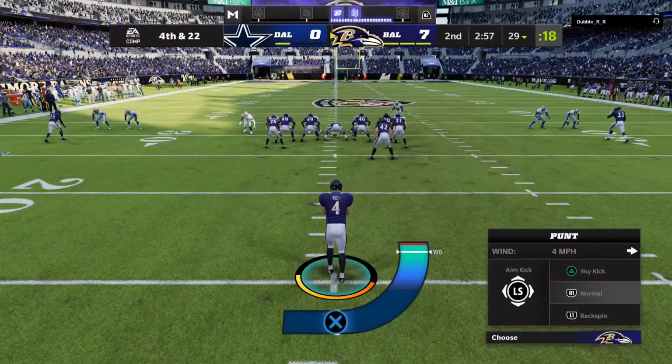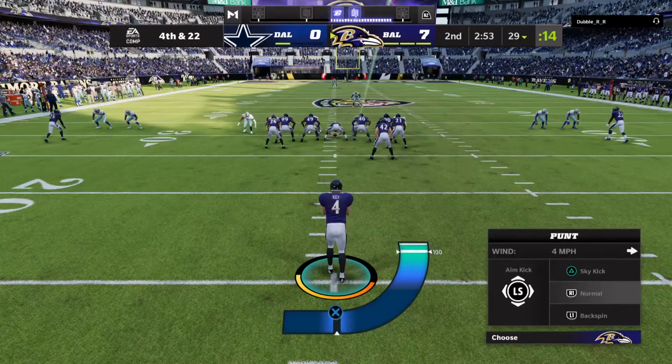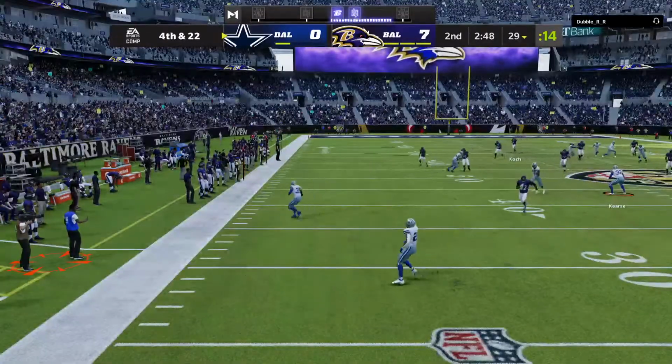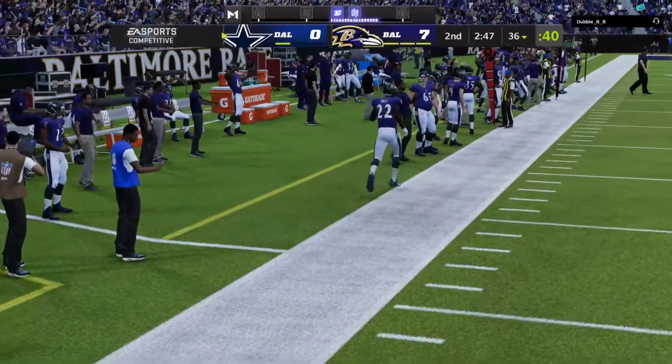On fourth down, here's Sam Cook to punt it away. This is away, but boy, headed straight for the sidelines. This punt goes out of bounds, and it'll be marked inside the 40.